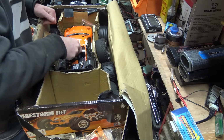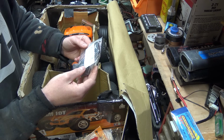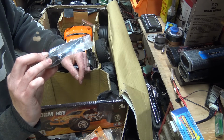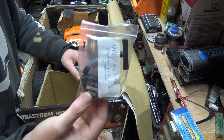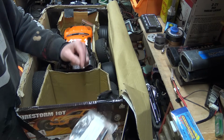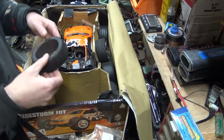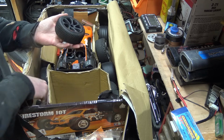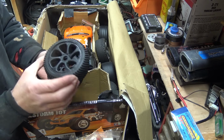What else have we got here? Something stuck in the top of the car. HPI Firestorm original Polestar. So that's the original Polestar that came on a Firestorm with a screw as well. Very nice. We've got loads of tyres here. We've got some buggy tyres, not bad condition, glued quite badly, but glued.